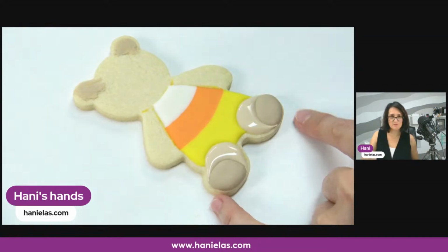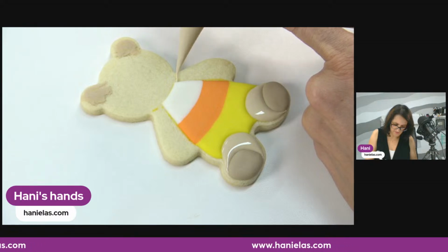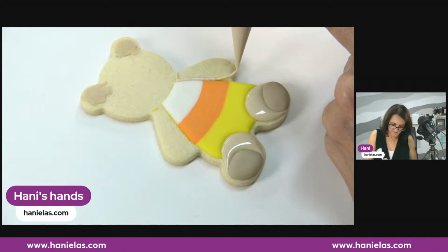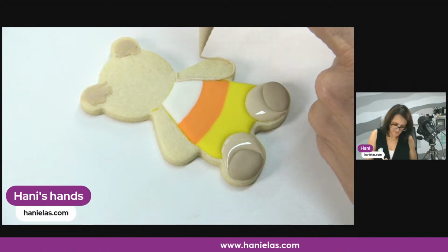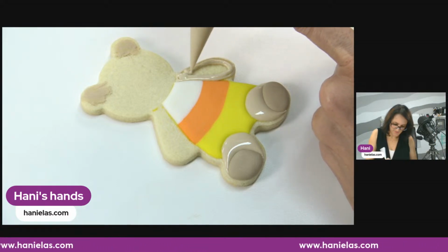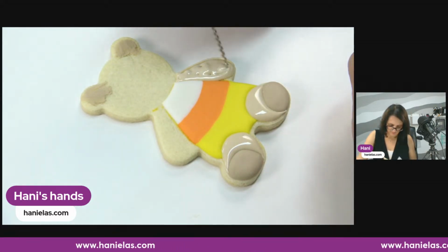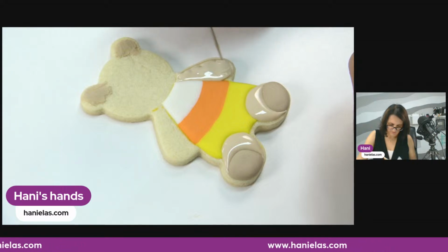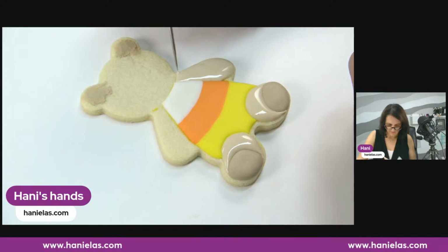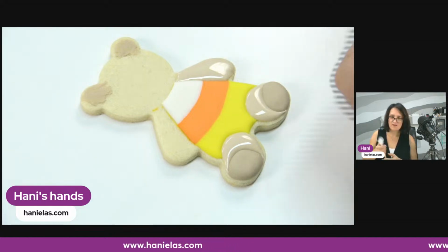We're going to do the arms. So we've got the same icing. Let's do the other side.